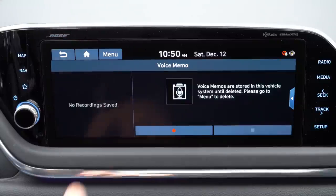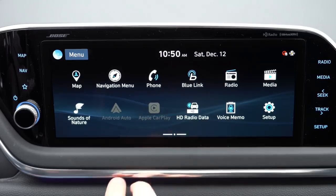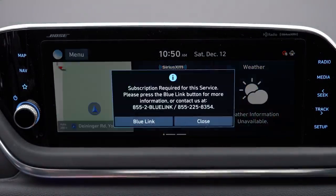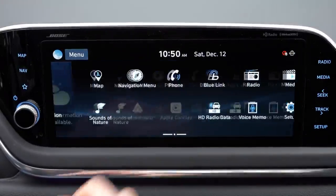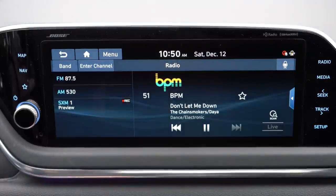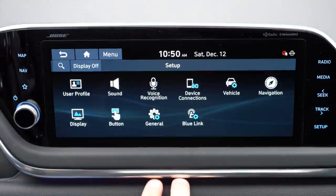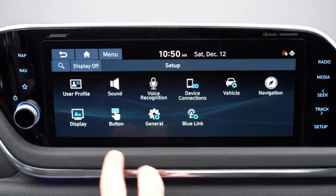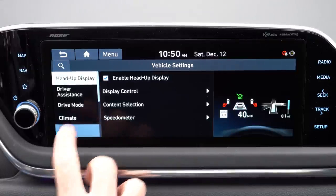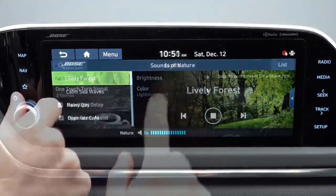There is going to be a factory navigation system for the 10.25-inch screen only. Also an ambient sound feature, which is stinking cool, for the 10.25-inch screen only. Once again, I'll let you guys hear that in a second here, but essentially you get to choose from different sounds like lively forest, as we are in right now, calm sea waves, rainy day, open air cafe, warm fireplace, and snowy village. So without further ado, I'm actually going to let you guys listen to those sounds because I think it's stinking cool. So go ahead and take a listen, and I'll be back in a couple seconds here.